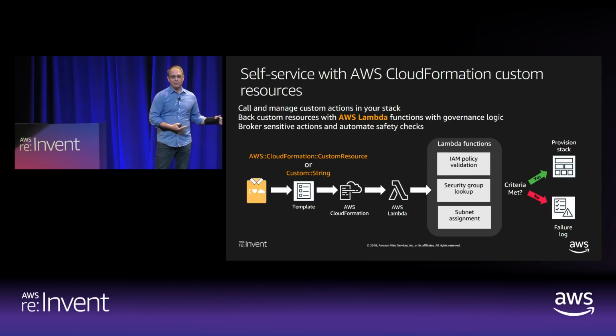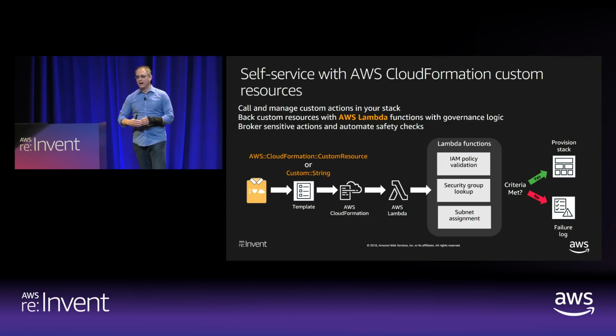They're going to use a CloudFormation template and submit that. Within that template, there's a custom resource. And then in the example, you will have potentially several different Lambdas with different custom resources. The top one would do an IAM policy validation. So in this example, they would submit the custom resource. The IAM policy would be validated by that custom logic and the Lambda backing the CloudFormation custom resource.